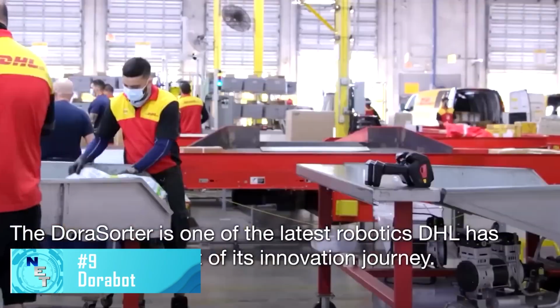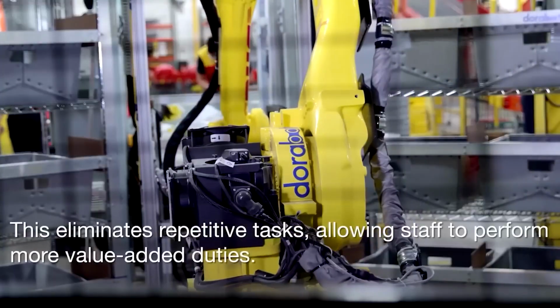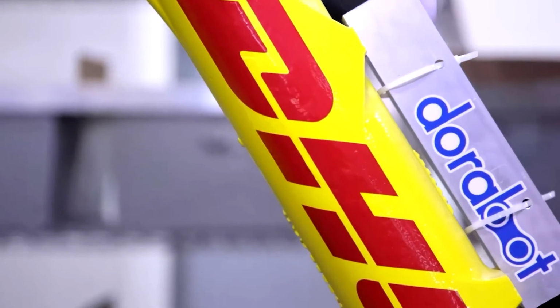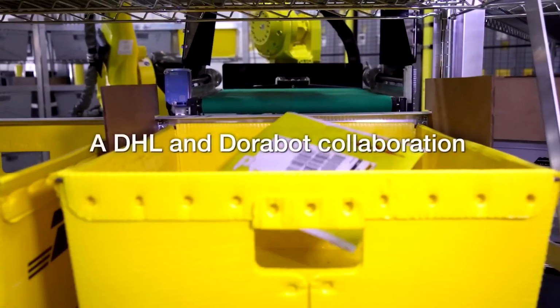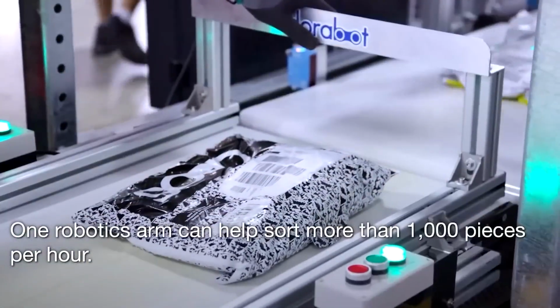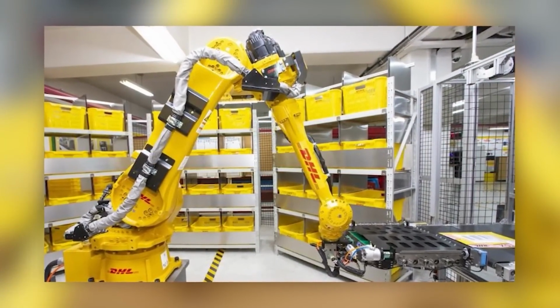DHL employs these robots. One of the most well-known logistics businesses in the world, they looked for shipments. From the outside, the procedure appears to be relatively straightforward and conventional, but the numbers speak for themselves. Facilities in Singapore and South Korea with robots installed are 40% more productive, sorting more than 1,000 small items each hour, and the robots are 99% accurate.